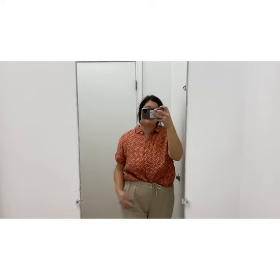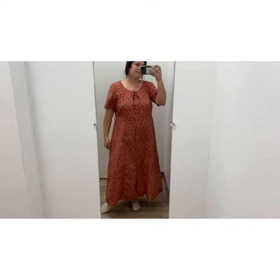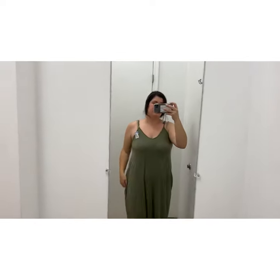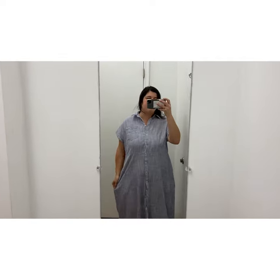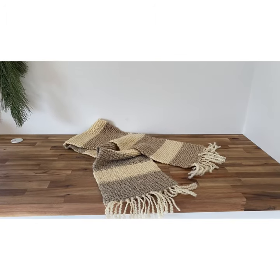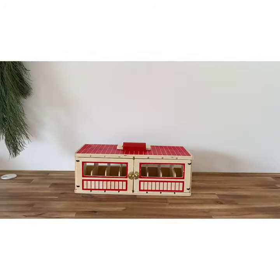This linen top, which I ended up getting. This dress didn't work out. I really liked the pattern, but it didn't fit. And this was way too long. And then this dress I liked, but it was weird on the hips. And it was also missing a button at the bottom. This cute scarf I ended up getting.